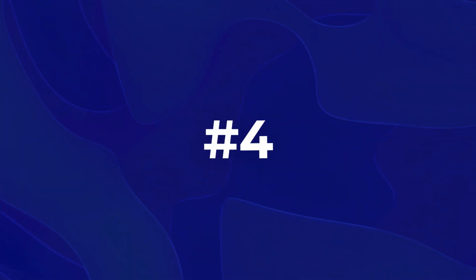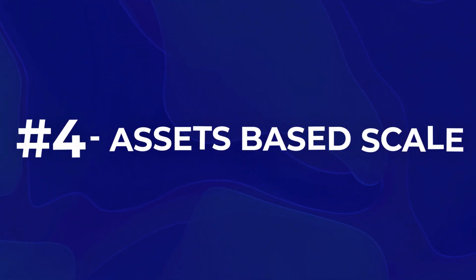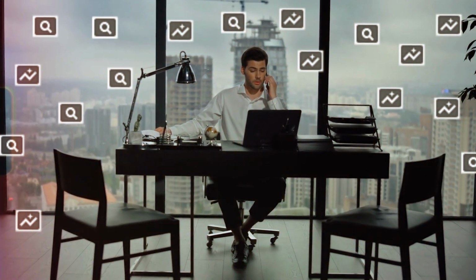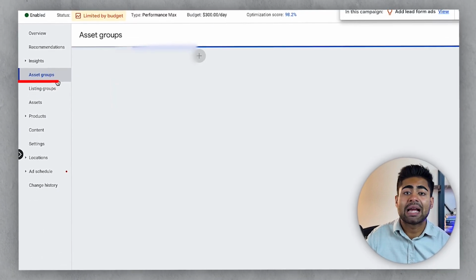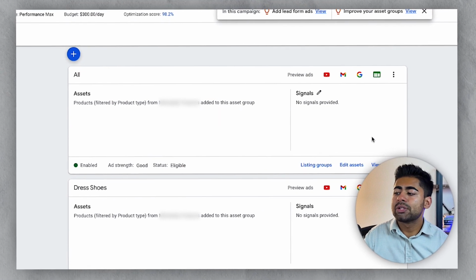This brings us now to strategy number 4, which is called the ad group or the assets based scaling. And so many e-commerce brands out there, they're heavily focused on having the best possible campaign approach, or they're heavily focused on having a lot of campaigns. But what they don't realize is that for the individual campaigns which they have running, it could be a Performance Max campaign, they don't realize that you can actually go inside your Performance Max and launch a variety of external things to boost your results and to really push it to the next level.